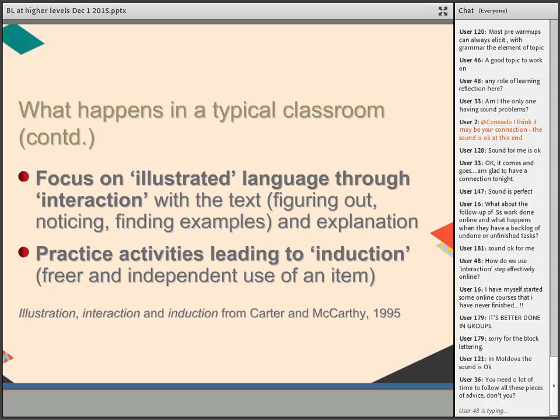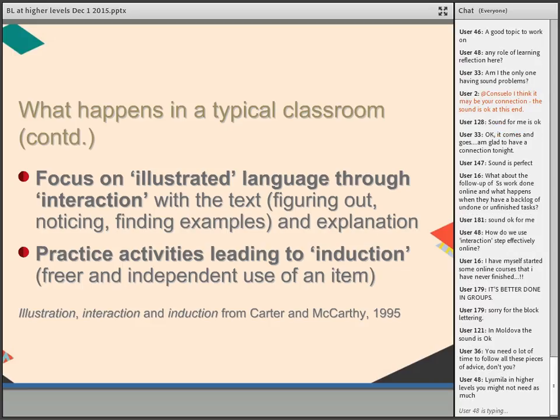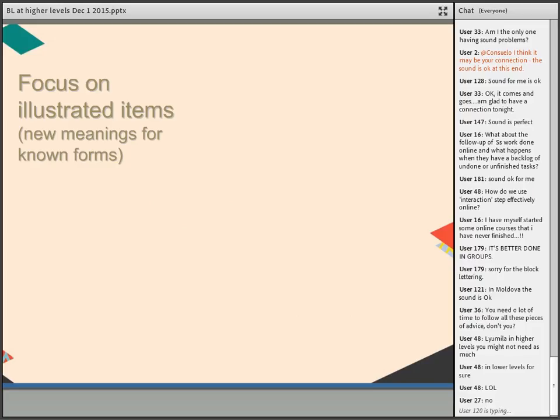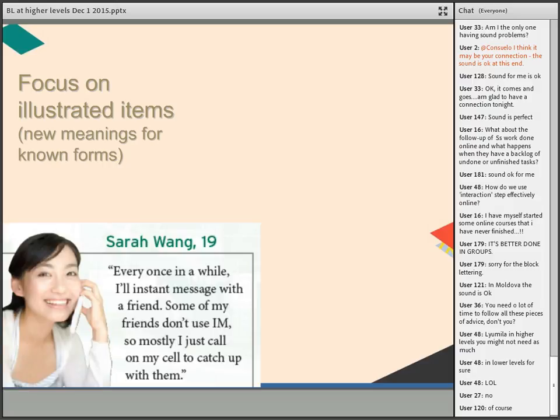So let's have a look at how this, again, might work in the online environment. These are quite tricky aspects of grammar teaching. We don't want to just present a sentence and then tell the students the rule. We want to try and follow this principle of the 3 Is. So the issue that I mentioned earlier was expanding the repertoire of functions and meanings for the grammar that you already know. And here is a little text.